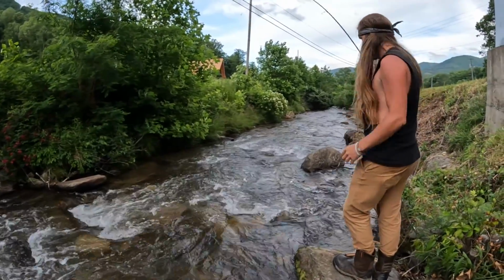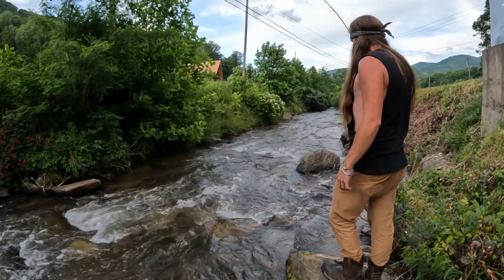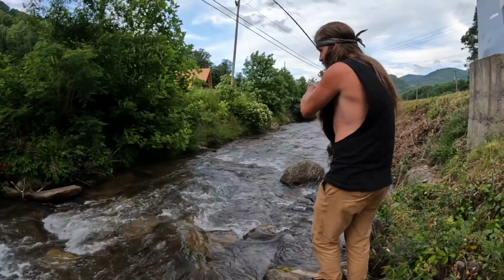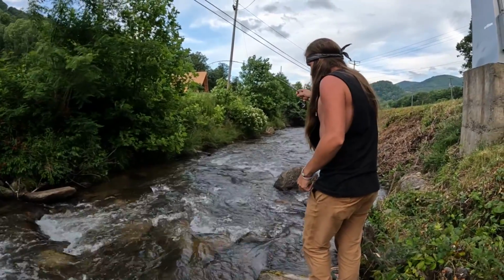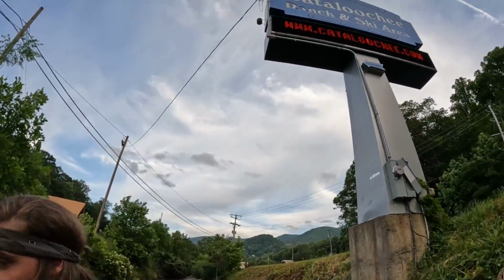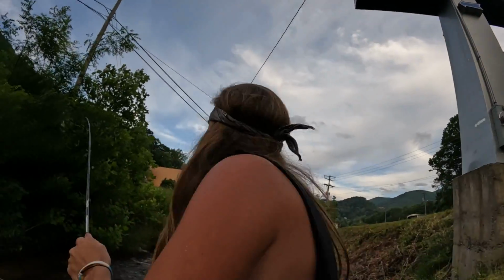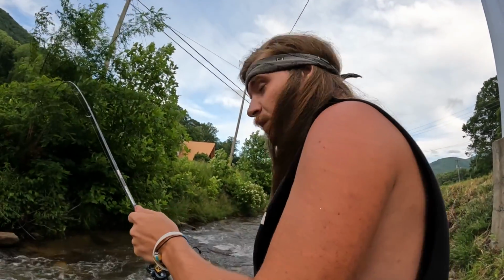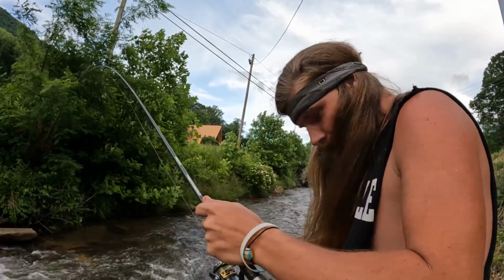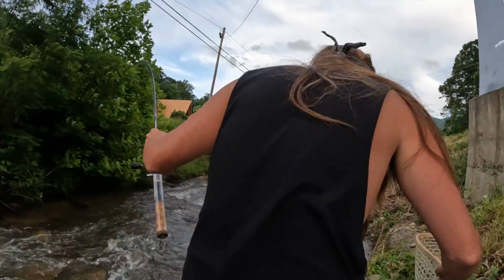Good one. Whoa, whoa, whoa. No way. You got your net. You got your net, right? Yeah. Take your time. That's a nice fish. That's a big one. Oh my God. Look, right underneath the ski sign. You gonna land him on that beach to your right? I'm a little nervous. You gonna land him to your right or up here? I think you gotta go down, Fluff.